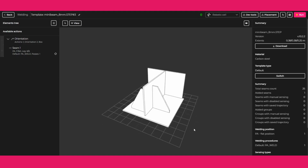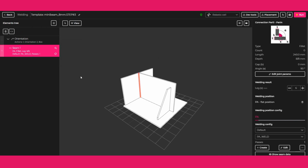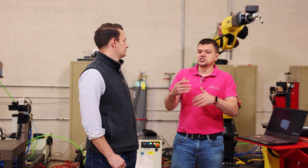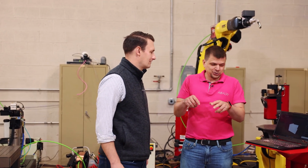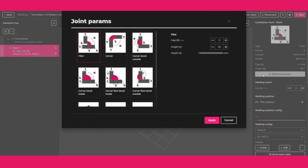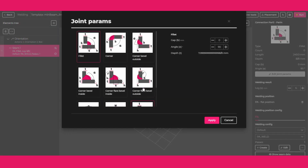We have a 3D model of a part. Is it a generic STEP file? Is it IFC? It's just a STEP one. It has been uploaded to our system. Then it was additionally analyzed to extract the geometry data, as I mentioned, all those welds. And after that, all the programming you need is as simple as that. You just do one single click.